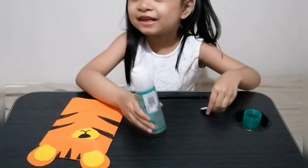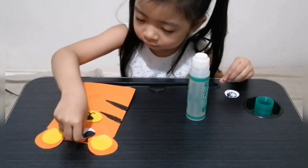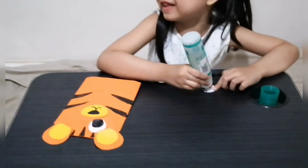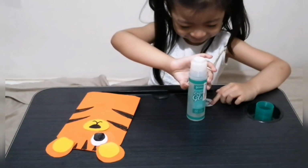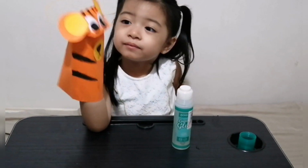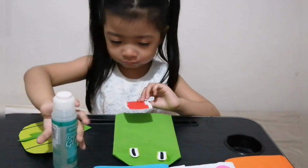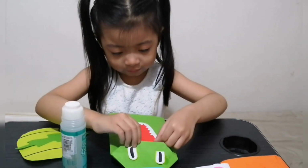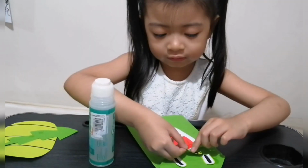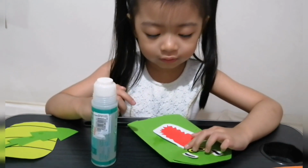And the eyes. Okay. Mommy, this is what you have in. You have a lot of juice. Look, guys, we have a tiger. What are you doing, Ella? This is a crocodile. Wow.